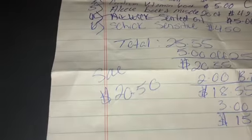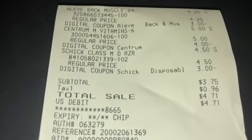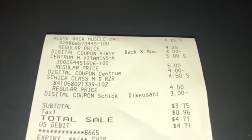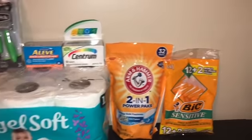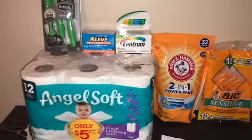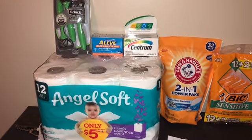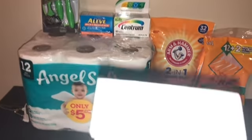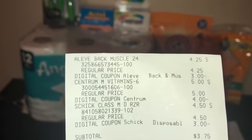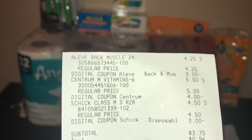So my savings was supposed to have been $20.50, which it was. But my subtotal was actually lower. My subtotal was $3.75 because, like I said, she pretty much voided items. Let me see what she voided. She voided the Angel Soft. The Aleve is on the receipt, let me show you the receipt. The Aleve is on there, the vitamins are on there, and the Schick is on there.